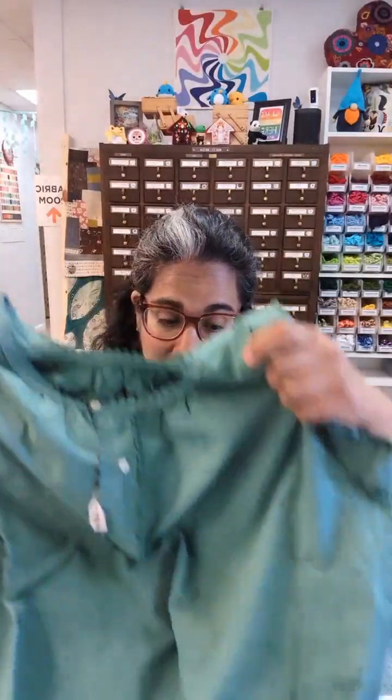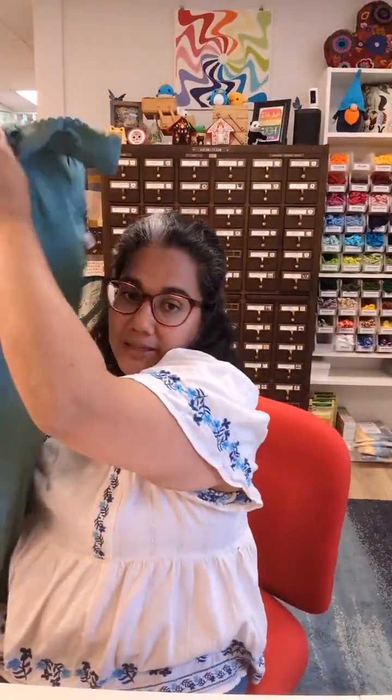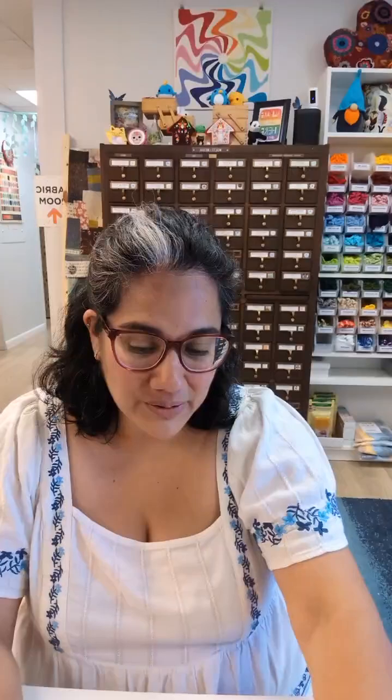So I'm really excited about these kind of garment finds, and I'm excited to start wearing them, especially with how hot it is here. It'll be really nice and refreshing to have some nice cool clothes.